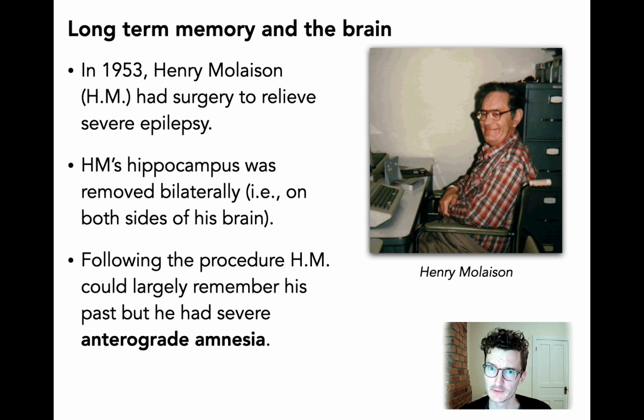So let's talk about long-term memory in the brain. We talked a little bit about the brain basis of working memory in the last lecture. We discussed how, when you're keeping something in mind, when you're keeping something in working memory, we see activity in prefrontal cortex neurons. Long-term memory is a bit different because it seems to actually depend on a subcortical structure known as the hippocampus.